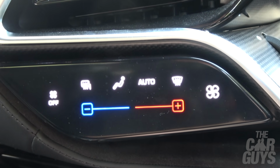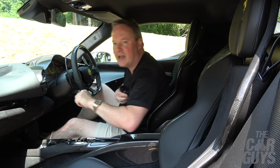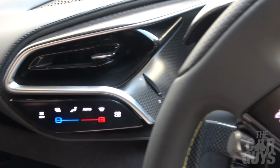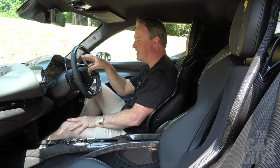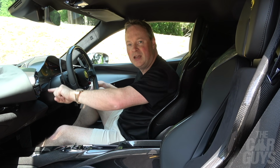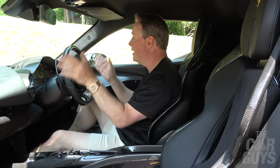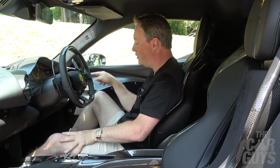Now on the left hand side, we've got the climate control buttons, which when you touch them, you get a little click to say that you've touched something. Now there's no idea at all what I've done. You have to actually look inside this main display to see a tiny readout showing the temperature. I have no idea why you couldn't just have the temperature in this section. It makes no sense at all why you press something here and then you've got to look here to see what's going on. It's the same thing for a lot of the other controls.